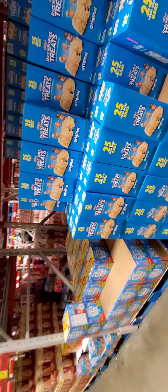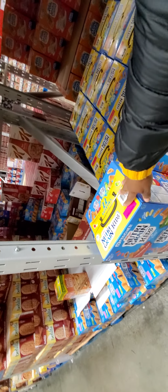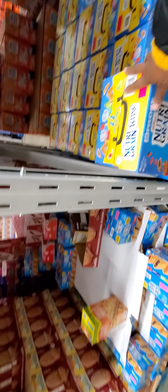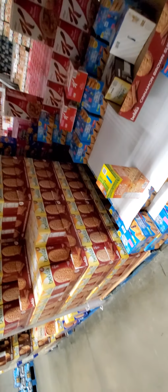So remember that, guys. Treats like this, like these Nutri-Grains, you can leave them in the box if you want to, but there's also a way to prep those so that they won't dry, they won't go bad on you. And then prepper pantries are not huge pantries, so you need to make room. Okay.